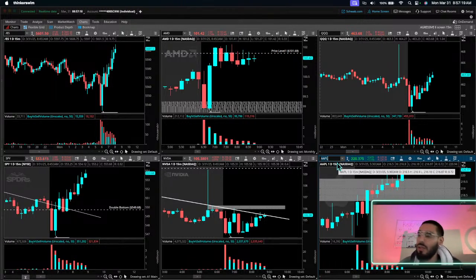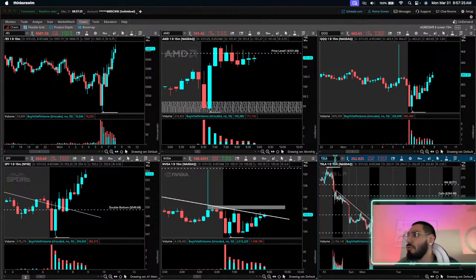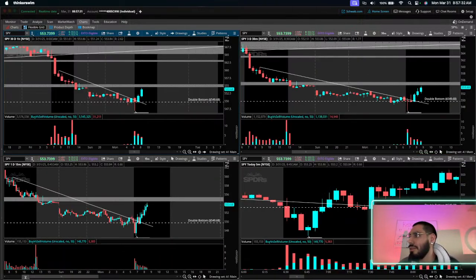So that's good for bulls because Apple is going bullish here. So that's very good. That's good for bulls. Good job, bulls. So let's see if everything can just continue on to the upside. This might just be a small pullback before more upside.